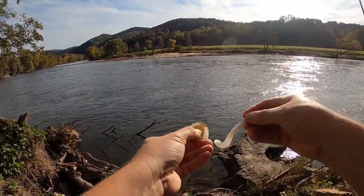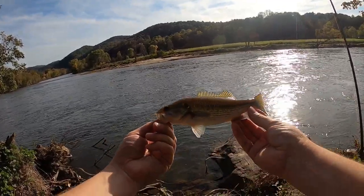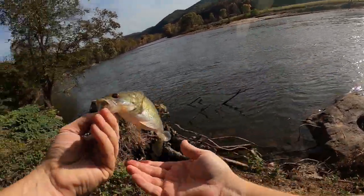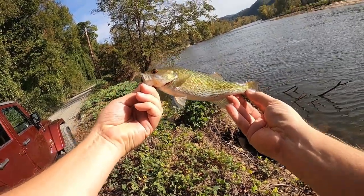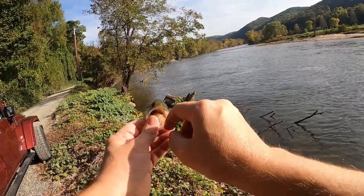Little fella. Little spotted bass. Got a little tooth patch there. Guess that's what that is. I don't know. Don't look like a spot. Maybe that's one of those, like a coosa bass. I don't know, you guys watching this, maybe you can tell me. But he's got a tooth patch.